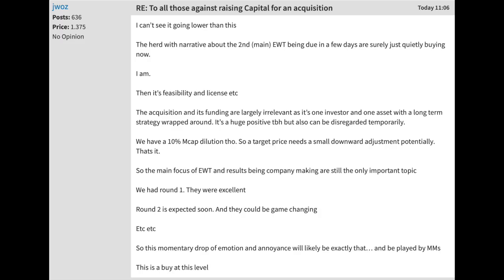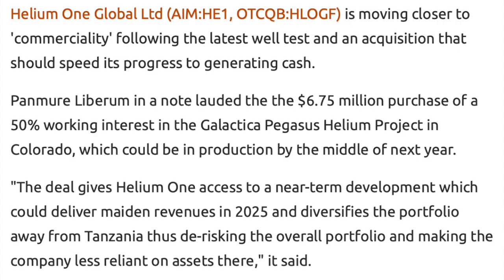Now, the acquisition is costing over £6 million, and to fund its ambitions, Helium One has announced plans to raise £6.43 million. Investment bank Panmure Liberum writes the deal gives Helium One access to near-term development, which would deliver maiden revenues in 2025, and it diversifies the portfolio away from Tanzania.